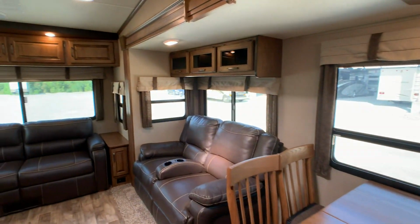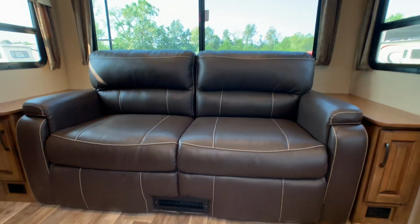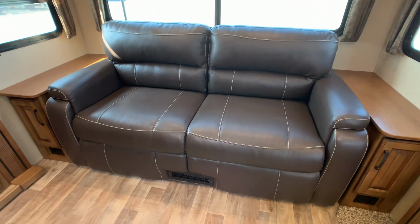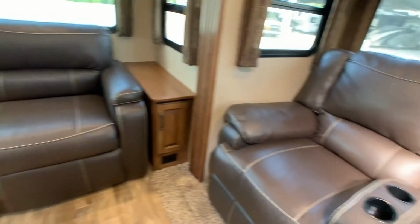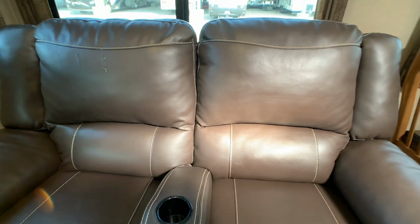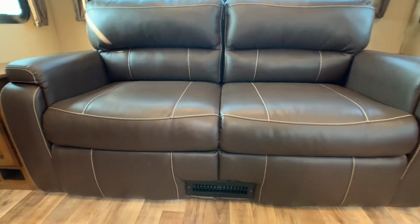Okay. Walking towards the rear, you do have, I believe, a hide-a-bed. It's going to be a tri-fold hide-a-bed sofa. Anyway, this coach, they're saying it sleeps 6, but I'm going to say 4. You could, if you wanted to, sleep a kiddo there, but the floor plan is saying it sleeps 6. But that is ultra leather, brown in color.